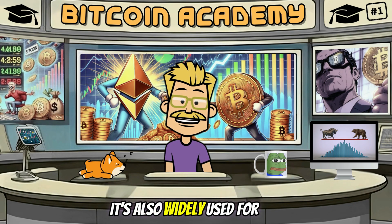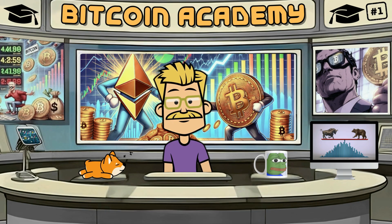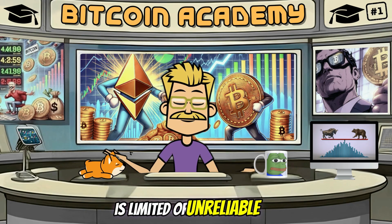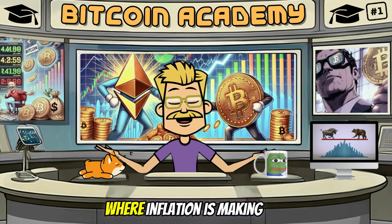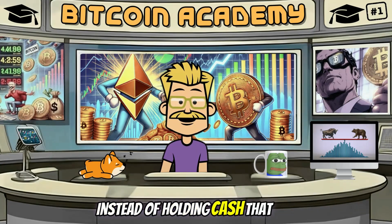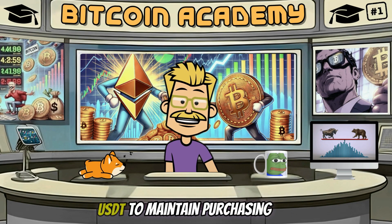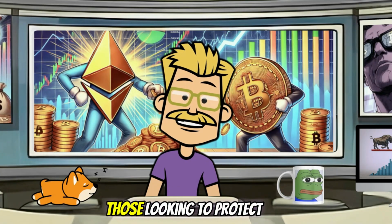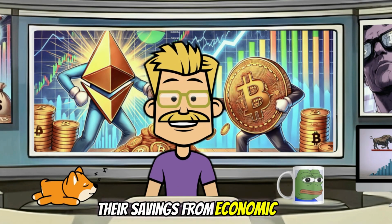It's also widely used for everyday transactions, especially in places where access to traditional banking is limited or unreliable. Imagine you're in a country where inflation is making local currency worthless. Instead of holding cash that loses value, people can use USDT to maintain purchasing power. It's a practical solution for those looking to protect their savings from economic instability.